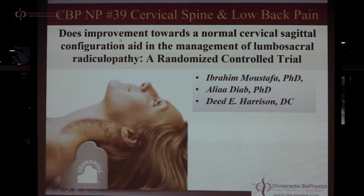So this is number 39 for our video review. This is the cervical spine in relationship to low back and leg pain. The title of the project is, "Does improvement towards a normal sagittal cervical configuration aid in the management of lumbosacral radiculopathy? A randomized controlled trial" by my great colleagues from Cairo, Egypt, Professor Mustafa and Professor Diab, and myself, Dr. Deed Harrison. We are going to be looking at how we can affect the low back and leg pain by intervening above the low back.